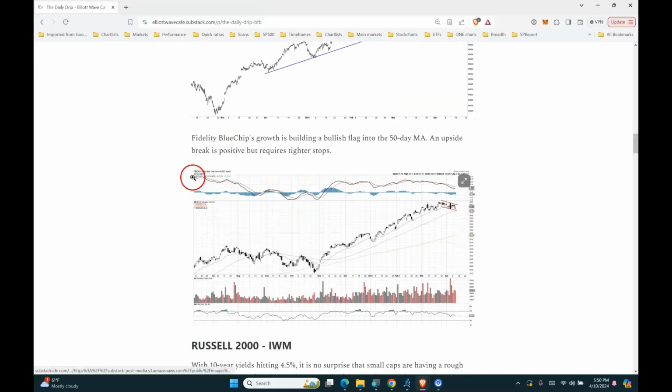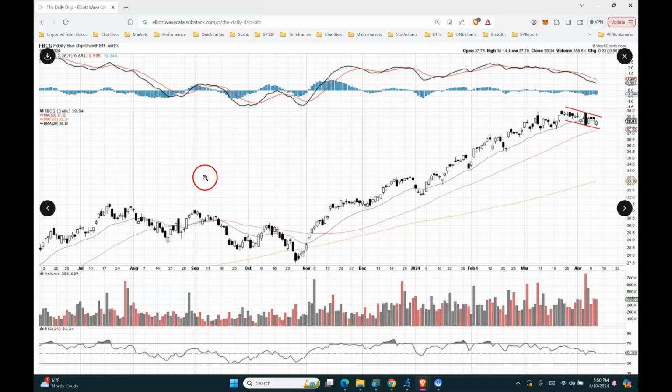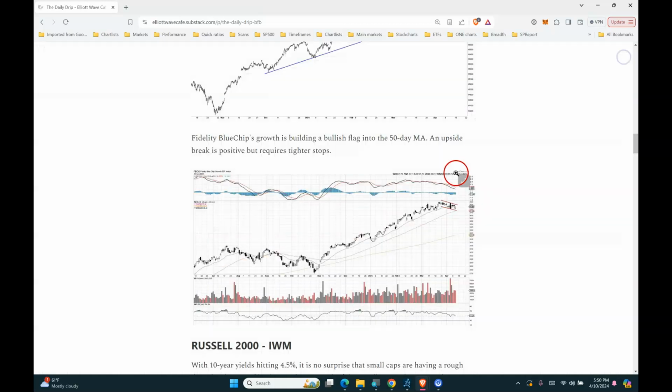Fidelity Blue Chip Growth is something that I've been watching, and that is a lot of these high growth companies. We all know them by name by now, and it has a pretty nice, I would say, still bullish channel, probably some kind of a fourth wave into the 50-day moving average at the 50 RSI, with a decent close in here today. So it looks pretty good if we're breaking 38.5 up there.